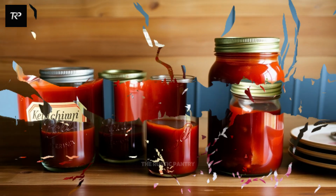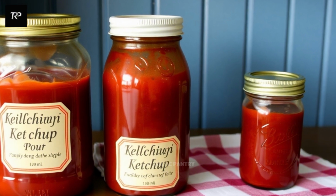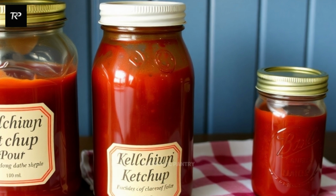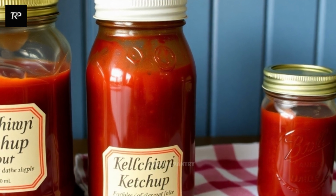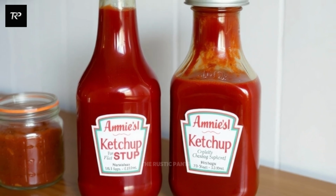Thicker. Spiced with cloves, cinnamon, vinegar, and sugar. It's boiled down slowly. Real slow. Until the kitchen smells like a late summer fair. Kids love it. Adults too. It's sweet but not fake.